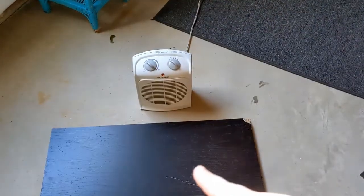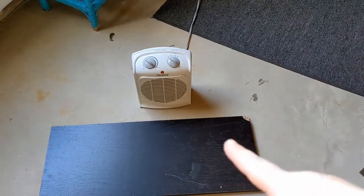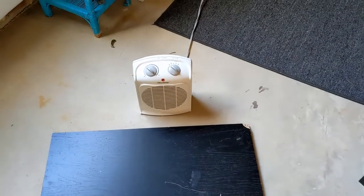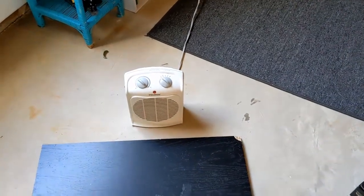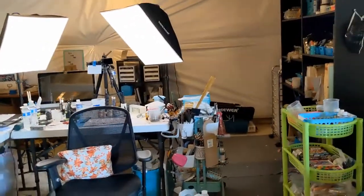This is where I heat up my resin. So I'll put the bottles on that shelf right there, turn on the heater, just warm it up a little bit, and it works. Yeah, it works just fine. So yeah, that is my studio.